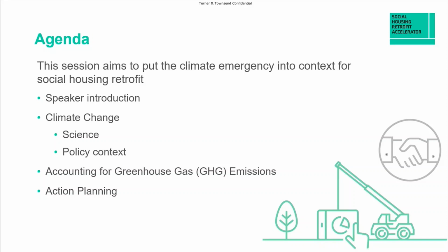So we'll be looking at climate change in terms of the science and the policy context. We'll also be thinking about how we can start accounting for our greenhouse gas emissions, and then how we can actually start getting movement on this. So action planning around this.